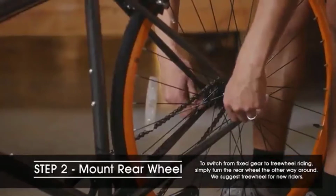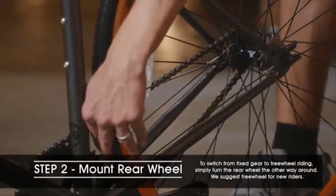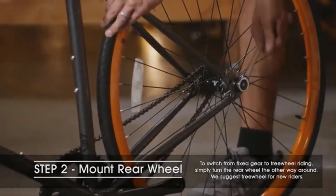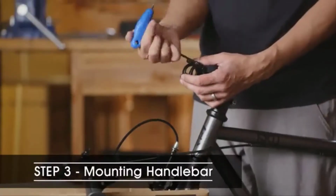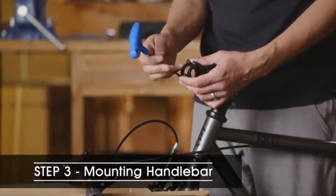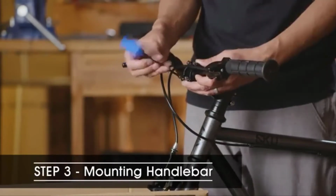Then insert the rear axle between the dropouts and put tension on your wheel towards the rear of the bike while you tighten the axle nut. Now you can mount the bike on the edge of the box while you work on it. Now remove your stem faceplate using a 4mm hex wrench and mount your handlebars. But don't tighten it down too much yet, you'll have to adjust them later.